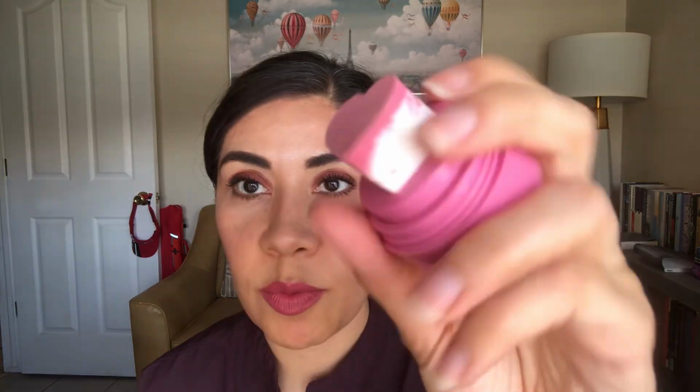This one I did not care for. This is in the color 04 Feisty. First of all, worst applicator of life. The sponge is super hard and it absorbs the product. It just eats all the product up. It really doesn't deposit anything. And it doesn't help that the blush itself is very sheer. It goes on very sheer, very thin. I really tried hard to build it up, but it really didn't.